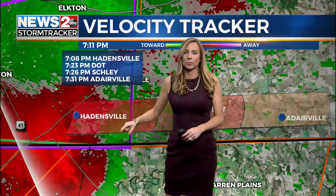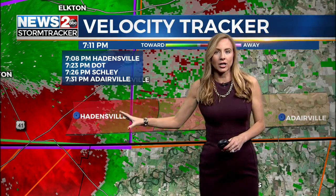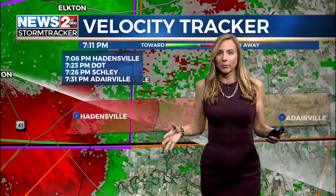Now, again, if you live in the purple polygon, and really, I would say in southeast portions of Todd County, you need to be taking your tornado precautions, going down to the lowest level, putting as many walls between you and the outside world.